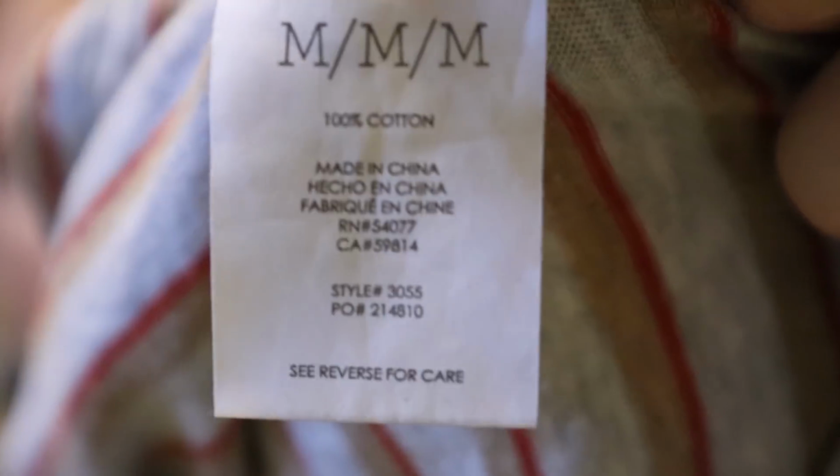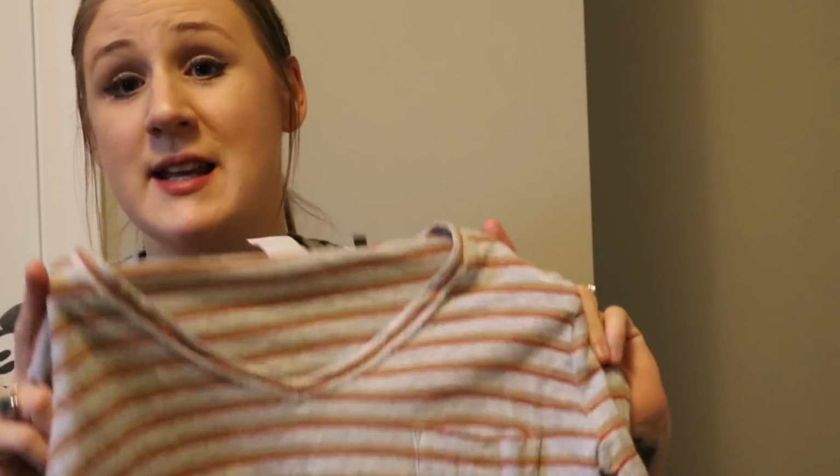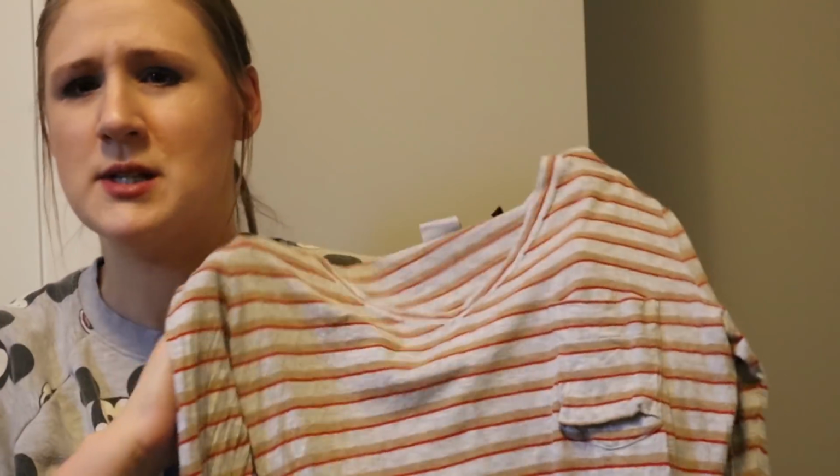So let me show you exactly what I mean here. If this will focus for me, there we go. Down there at the bottom, there is a style number. This one is 3055. And that allows me to plug that into Google with the brand name Cabbie, and it tells me the exact name. This is the Skipper striped tee, I believe. Actually, comps were not that good.